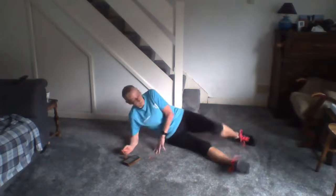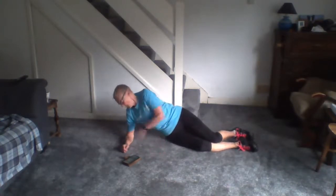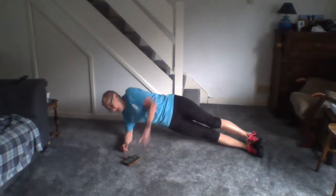So whether you're doing the full plank or the adapted plank, remember, make sure your elbow's under your shoulder. And off we go.